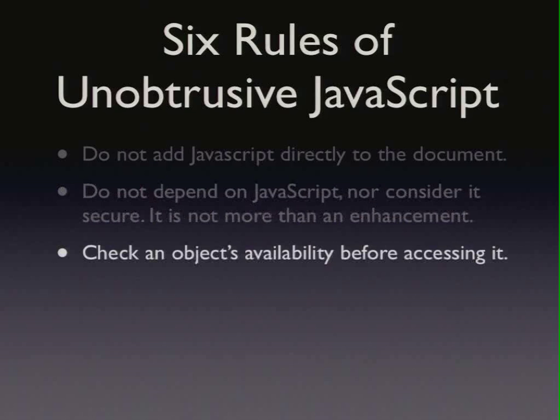When you're actually going through and writing JavaScript, it's really a best practice, before you access a particular JavaScript object, to just do a quick test to make sure it's there, and just fail right away if it's not. So that way you're really setting your JavaScript up to be defensive from the beginning.